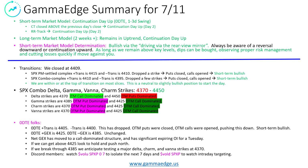Summary for today, we got green across the board. Maybe a few little storm clouds on the horizon, but the big picture, as we look at what happened yesterday, we've generated what we call a continuation day up. This is appropriate for the 0 DTE and the 1 to 3 day swing traders. Our short-term market model, which is the cumulative tick, closed above the previous day. It's a continuation day up.